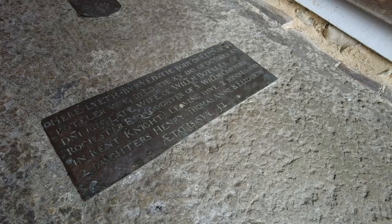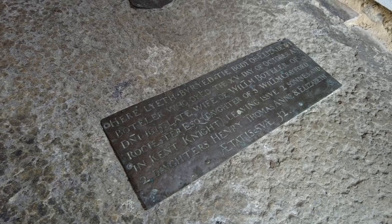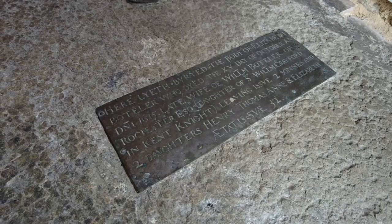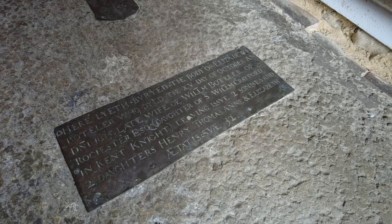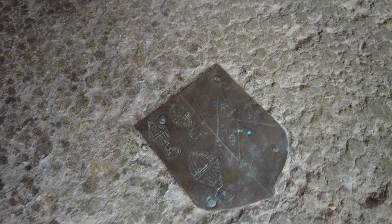Here lieth buried the body of Elizabeth Bottler, who died, Roman numerals, actually, day of October, Anno Domini 1615, late wife of William Bottler of Rochester, Esquire, daughter of Sir William Crayford in Kent, Knight, leaving two sons, two daughters, Henry, Thomas, Anne and Elizabeth. Wow, look at that shield there, can't make out too much of it. Again, naive, but rest in peace.